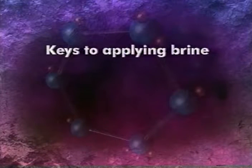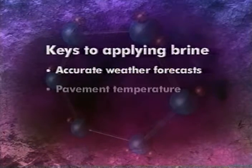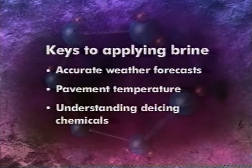The keys to applying brine as an anti-icer are accurate weather forecasts, knowing the pavement temperatures, and understanding the de-icing chemicals you are using.